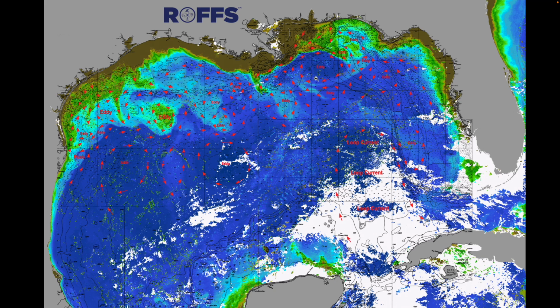There was some good fishing again this past weekend in the Pensacola International. Congratulations to our clients on the Southern Charm. Weighed in another fish over 600, taking first place. So congrats to them.